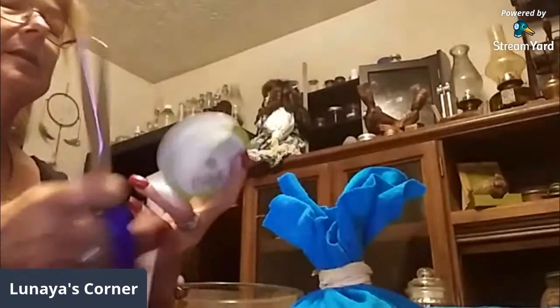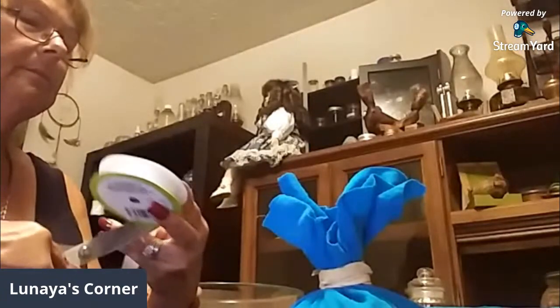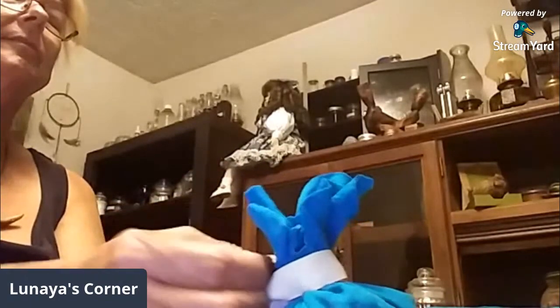So we're going to cut our ribbon. And then we will tie our Mojo bag with the ribbon. And we're going to bless this ribbon as we tie it. We're going to bless it to bring light and love. There we go. And we're going to cut our length off. And our Mojo bag for the house is finished. Just like that. So we set that aside.